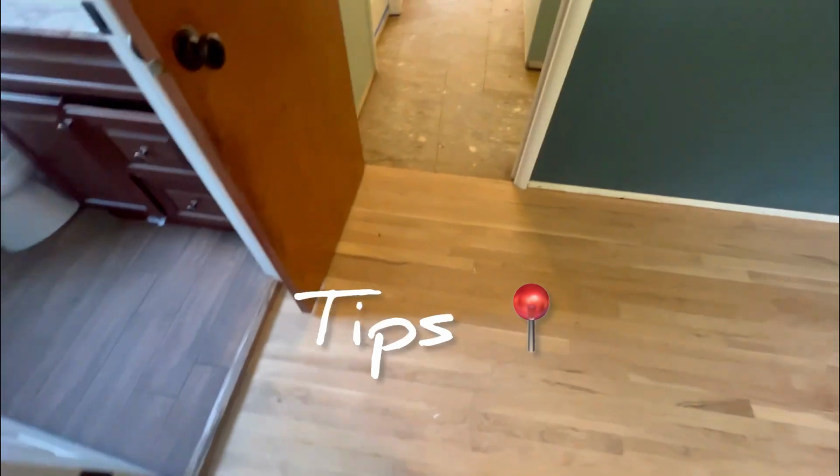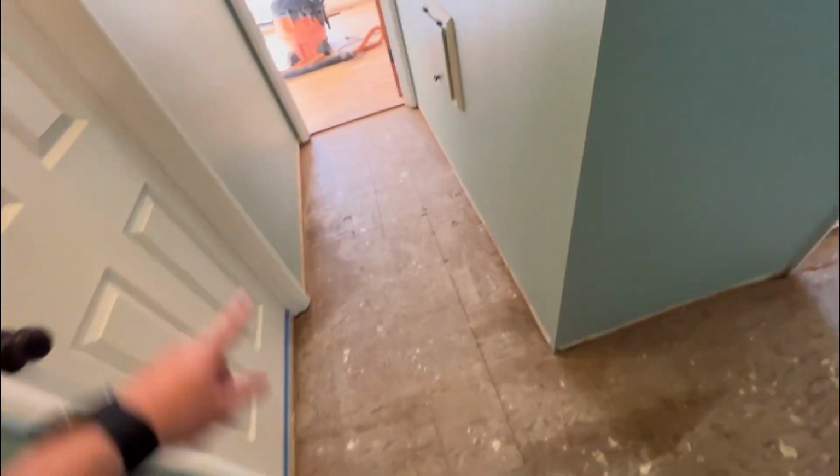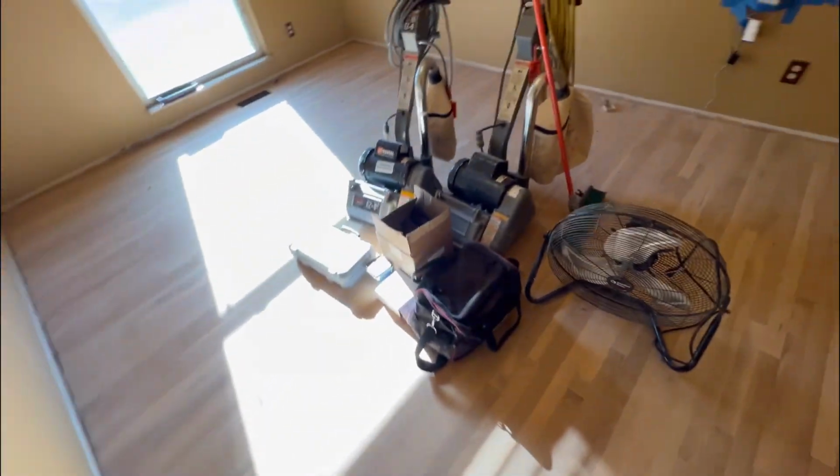So that's what we're doing. We're building this up. We're installing the hardwood. And they're going to make it all blend with each bedroom. And that's going to be a wrap. And the client's going to put his own baseboards up. So, got all our equipment there set up for the team.